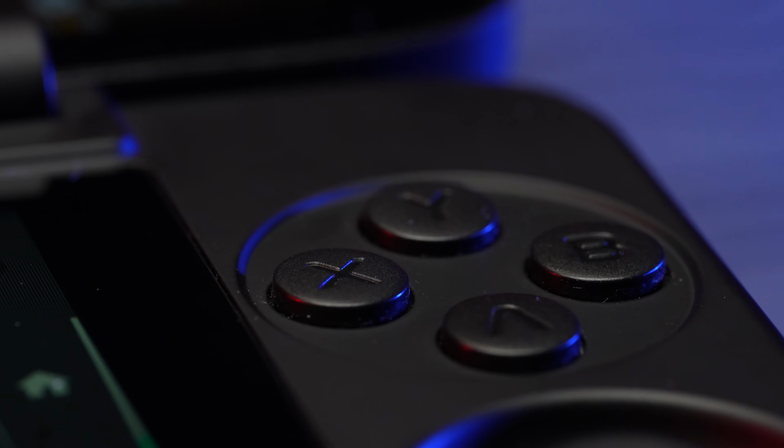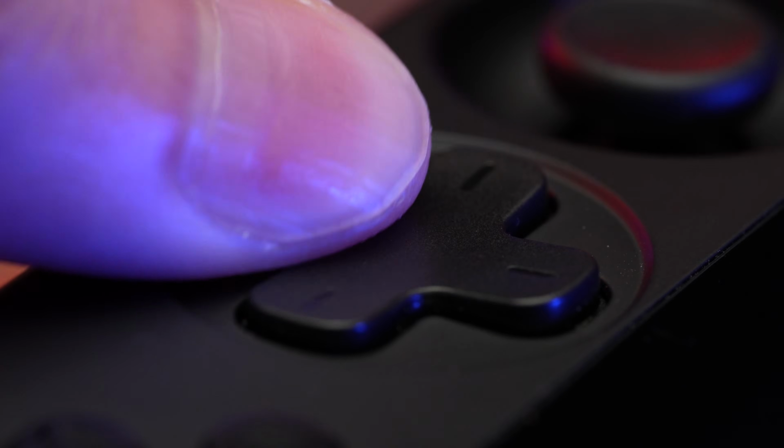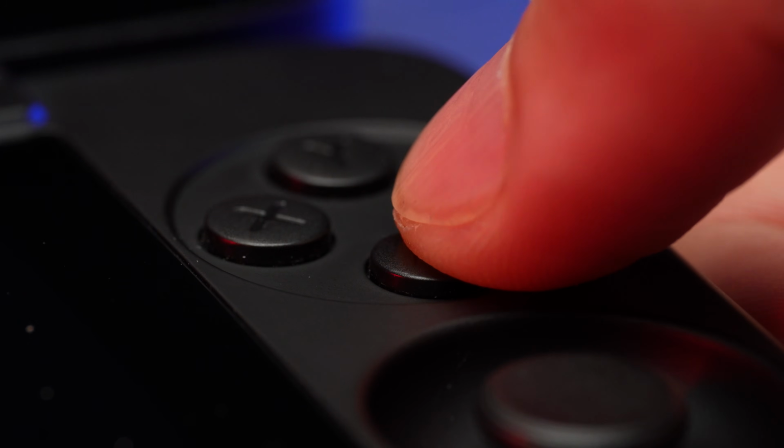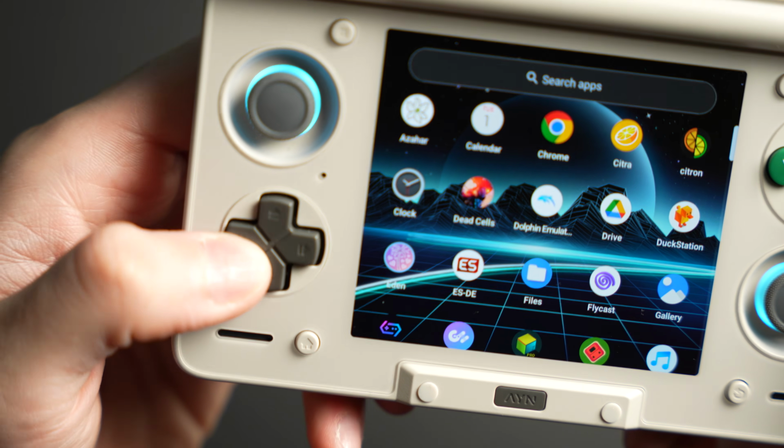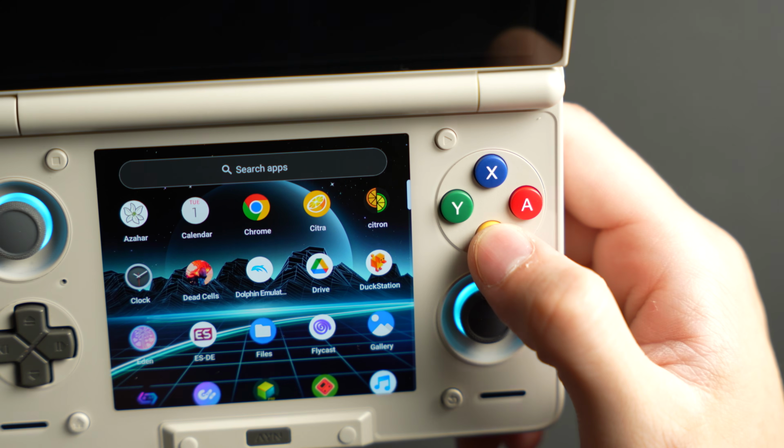But the real difference isn't the layout, it's the feel. The Pocket DS has shallower buttons with a clickier response. The Thor has buttons with more travel and they feel more like they have a membrane underneath. If you like short, clicky inputs, the Pocket DS may feel better for you. If you prefer a soft press with more travel, the Thor may feel more comfortable.